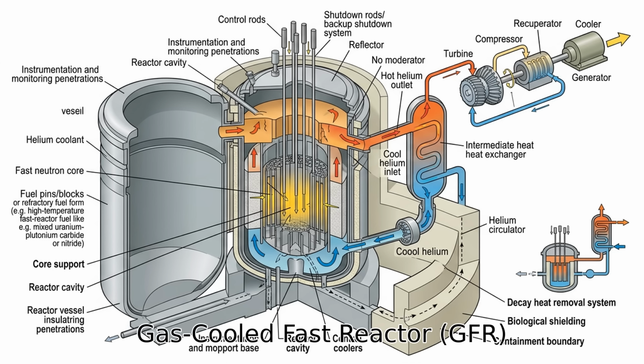One interesting fact: GFR concepts are part of several international plans for future advanced reactors.